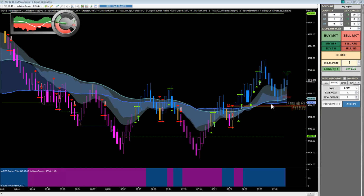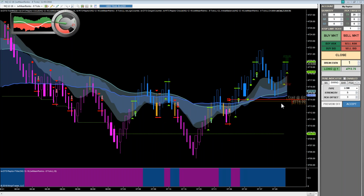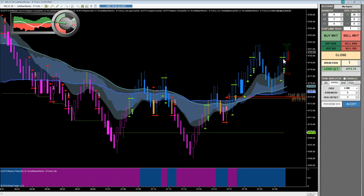All right, I was lucky enough to ride out that swing. Let's see if we actually get another push out of this, or if the market's going to trade back through this low. This, by the way, is your cloud crossover signal now on the Raptor. For you Raptor traders, the cloud is crossed, the market has retreated into the cloud, and it's pushed out. This is the cloud crossover signal. That is a buy signal for you on the Raptor.